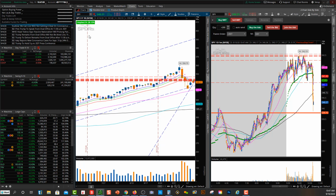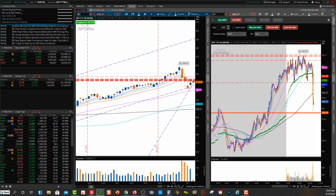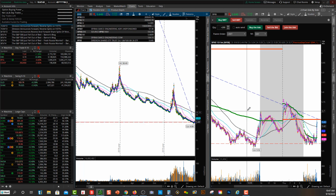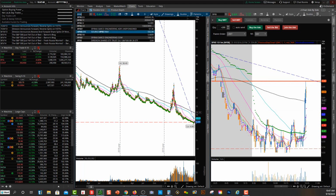Well, guys, good thing I sold my SPY put credit spread and my GLD put credit spread, because I'd probably be down definitely on the day by now. SPXS. Yeah, SPXS has a nice little move up. 10-cent move up.